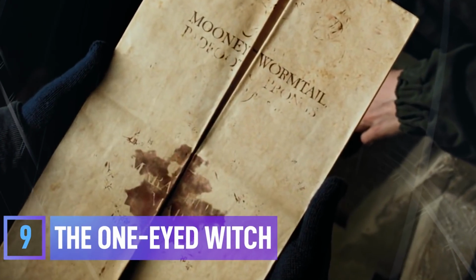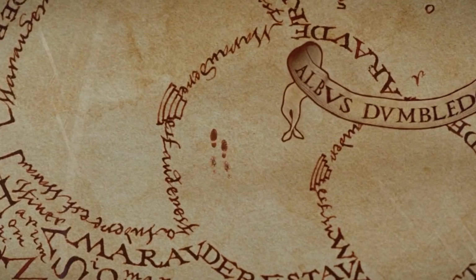The Marauders map is a curious wizard's best friend when it comes to sneaking around unnoticed.